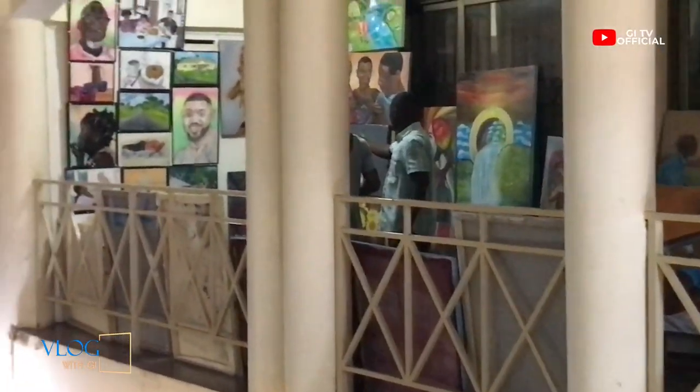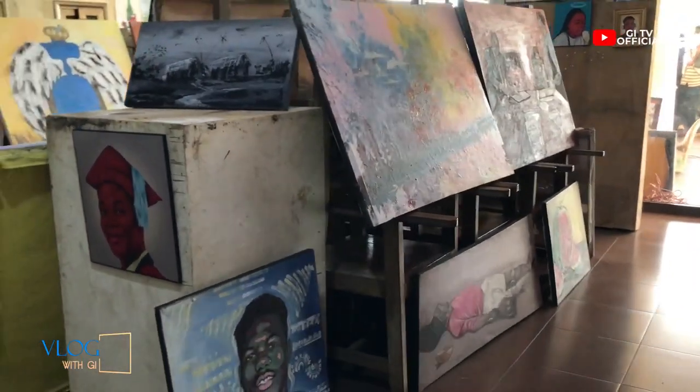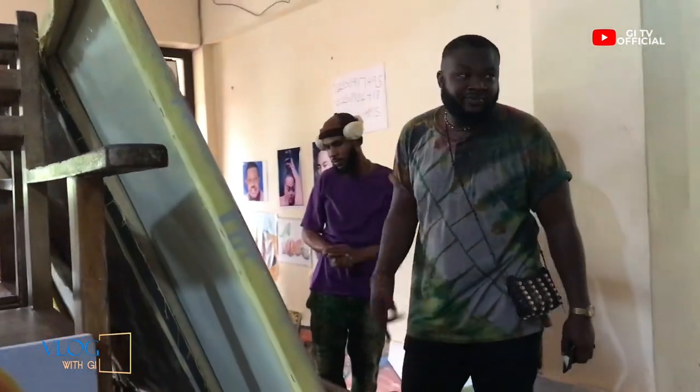Yes, so the works have been arranged, and these are beautiful artworks, painting works from various students.